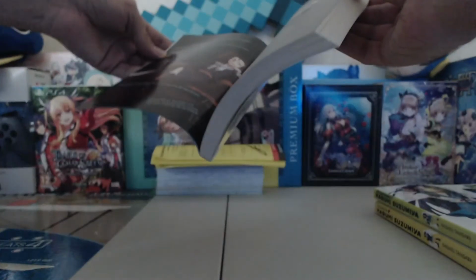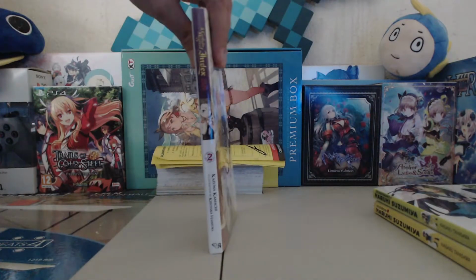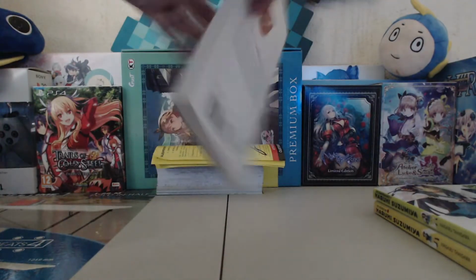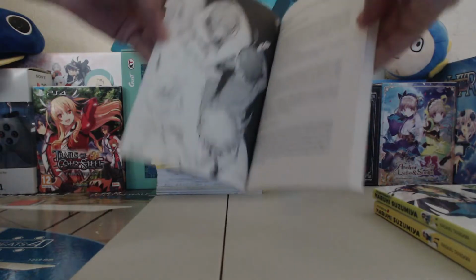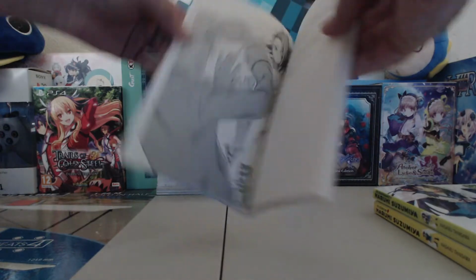Let's see how many chapters there are. 22 chapters, all in this skinny book. That's what it's called, Side Stories. Each chapter probably takes up about 1 or 2 pages, sometimes 4.